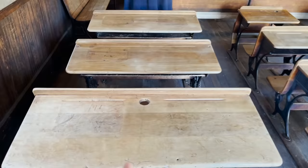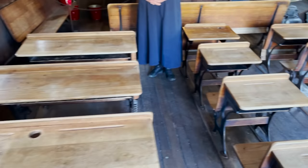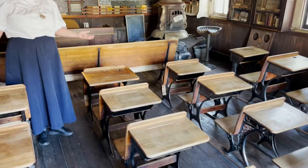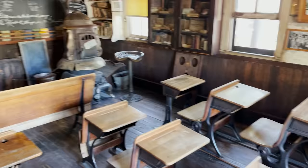Now look at these desks. These three desks, you see they're a little bit wider. They're for two people. These are from the 1800s. They are the oldest desks in the school. Look at these little desks. We used this classroom in the 50s, so they got laid out a little differently. But if this were 1879, the bigger desks would be in the back and the littler ones in the front, because the bigger students would have to help me with the littler students. Because we would teach first through eighth grade.